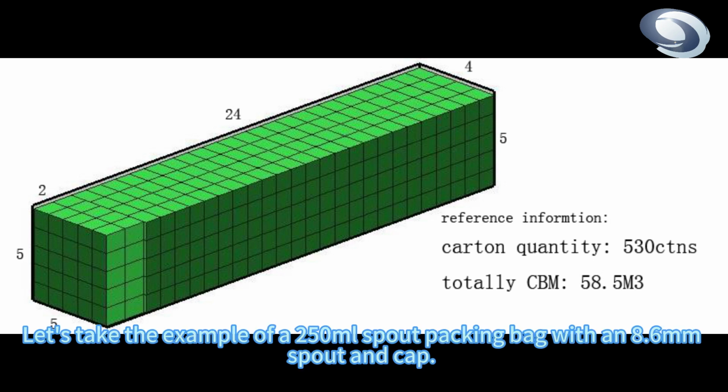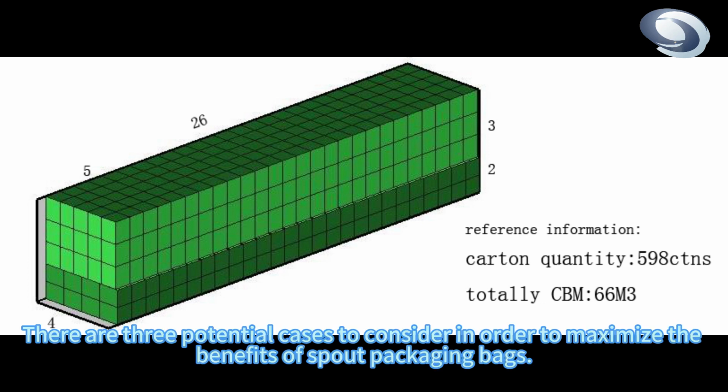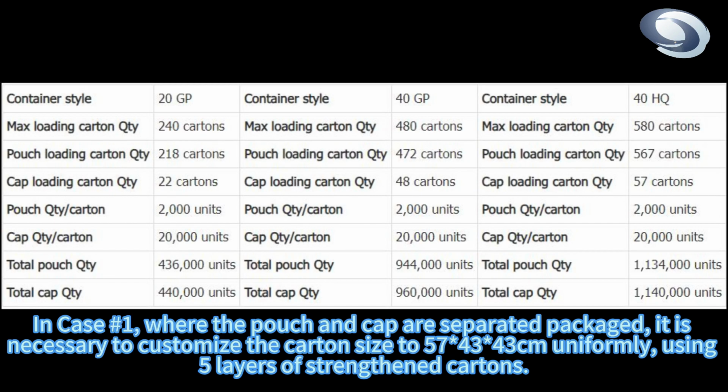Let's take the example of a 250 ml spout packing bag with an 8.6 mm spout and cap. There are three potential cases to consider in order to maximize the benefits of spout packaging bags. In case number 1, where the pouch and cap are packaged separately, it is necessary to customize the carton size to 57 by 43 by 43 cm uniformly, using 5 layers of strengthened cartons.